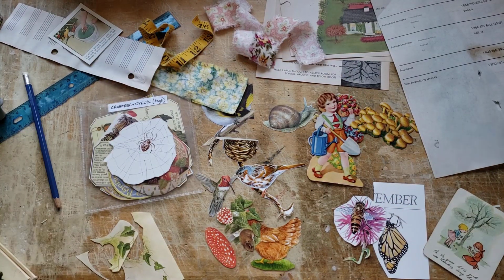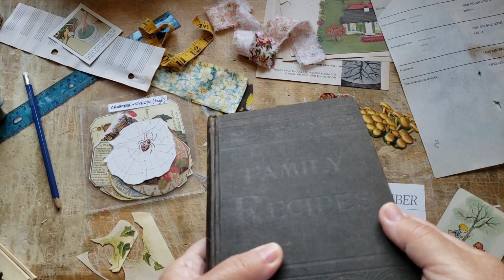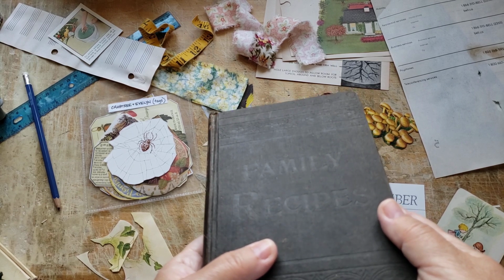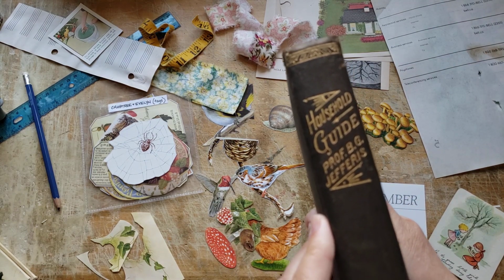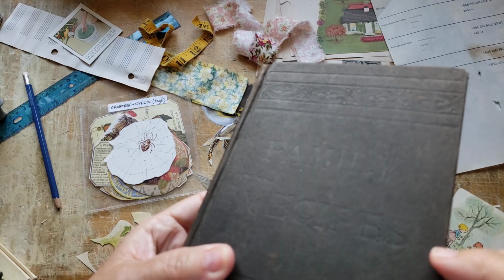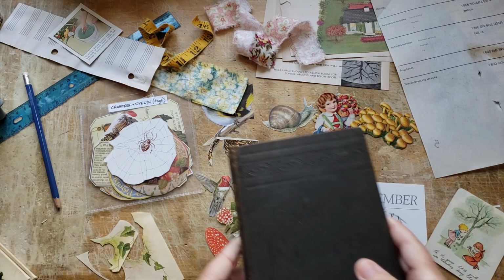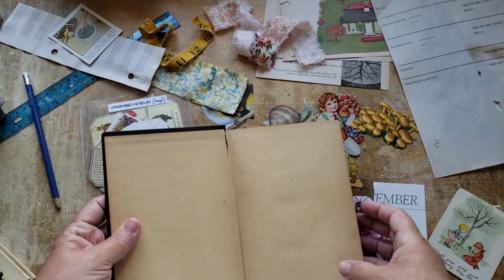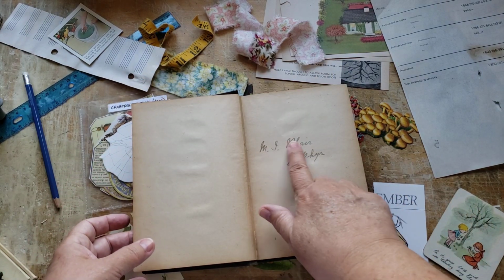And then this one was also Mary Fair's book. And this is, I want to say 1894 as well, but it could be 1898. It's in there, The Household Guide. And then you can see in the embossing, it says family recipes. I hope that's showing up. This one is lovely. I'm going to really enjoy using the pages out of this book. Let me move this up a bit. Yes.